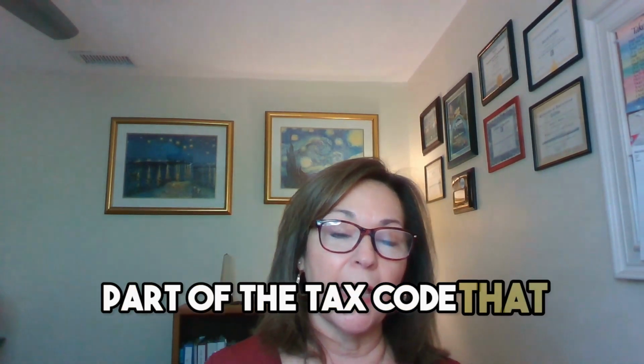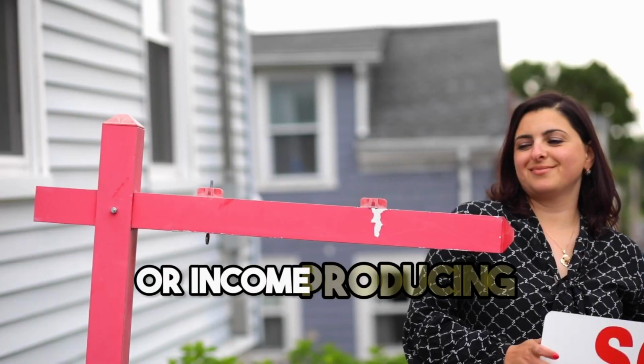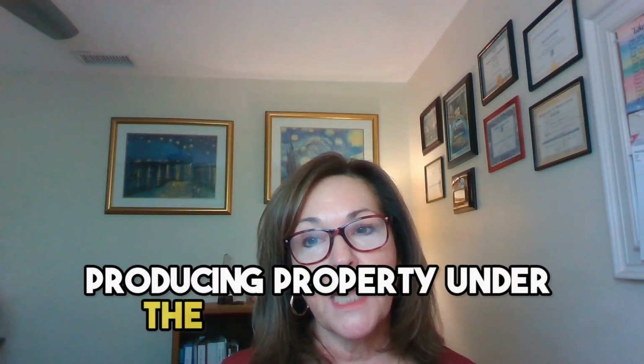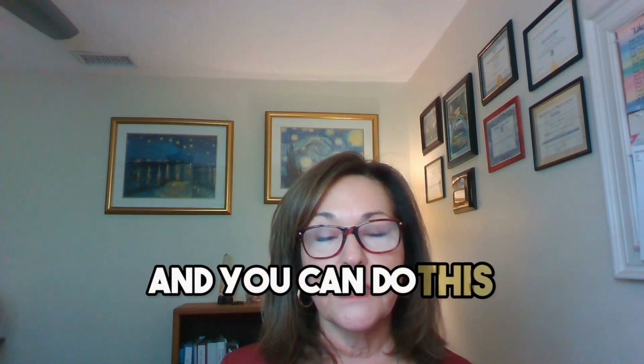Well, the 1031 exchange is part of, as I mentioned, part of the tax code that allows a person to sell investment or income-producing property as long as they purchase a new investment or income-producing property under the timing guidelines, and there are a number of basic rules that you have to follow, and you can do this continuously. So continuously is definitely good.